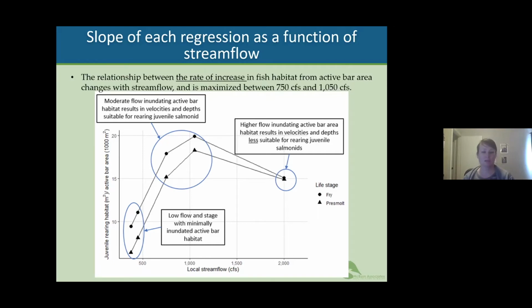What we think is happening is that at these low flows, the gravel bars are just minimally inundated, so the relationship is very low. Then at 750 and 1050 CFS, we think these gravel bars are becoming inundated with water at a point where depth and velocities are within a high suitability range for the fry and pre-smolt life stages. As the flows increase, these gravel bars start to become drowned out and the depth and velocity move out of that suitability range. Next, please.